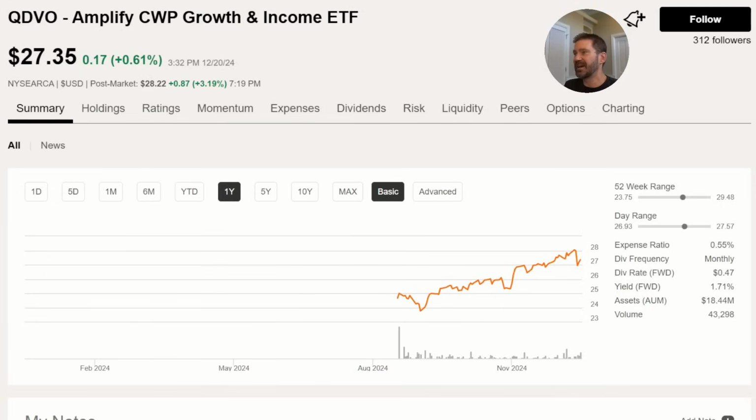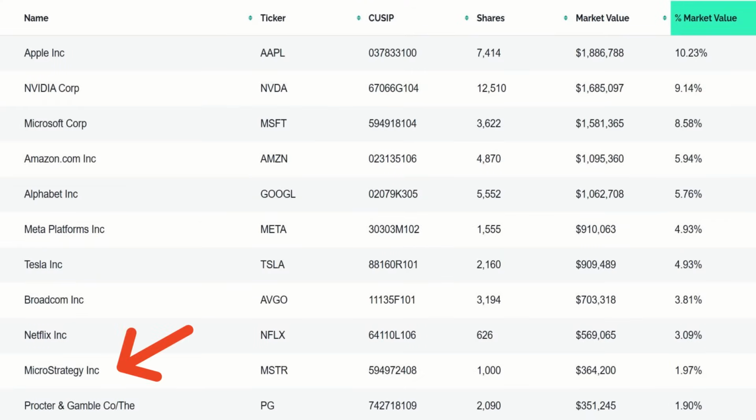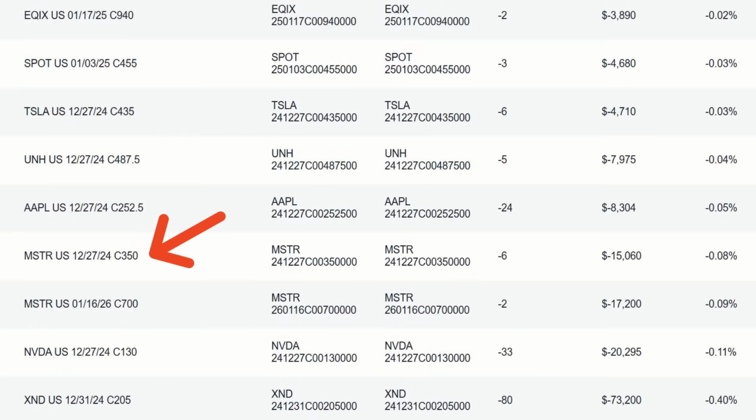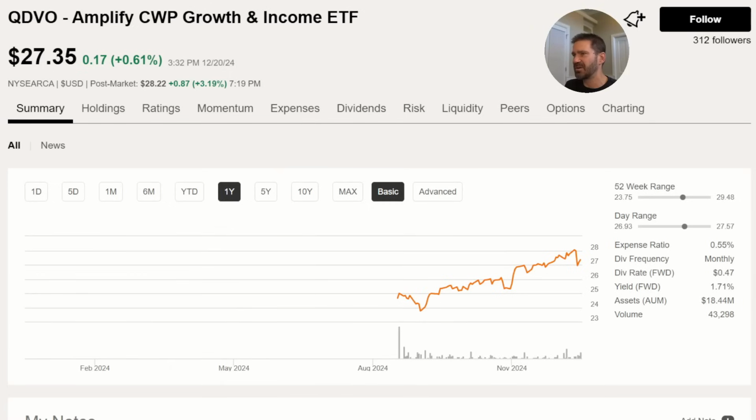But the underlying here is a select basket of large cap dividend growth stocks. So in this case, they have about 50 to 60 different holdings at the moment. And then the option strategy on top of that is tactical covered call writing on individual stocks, and then broad market indexes are also an option. So right now, just as an example, they own MicroStrategy, right? Kind of a radical stock to own right now. They sold calls against that position. We'll see how that turns out. They also have sold calls against the Nasdaq 100 Micro Index. So there's some flexibility in this one, and we'll see how it plays out over the long run.